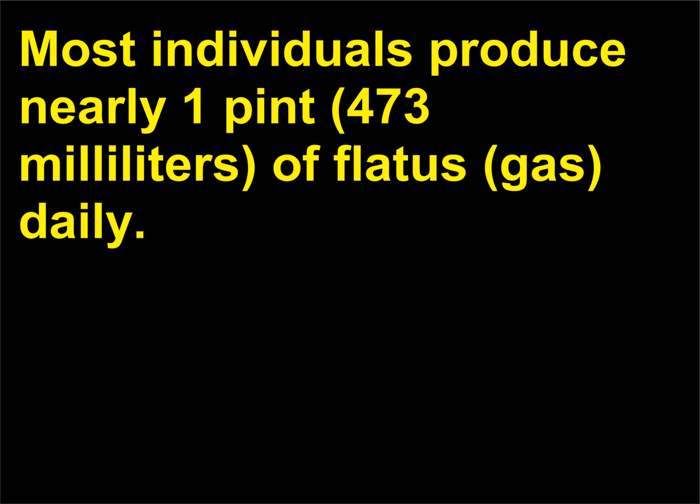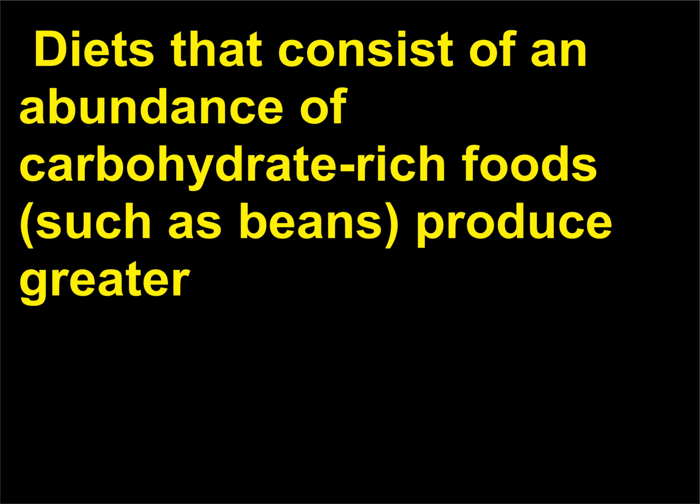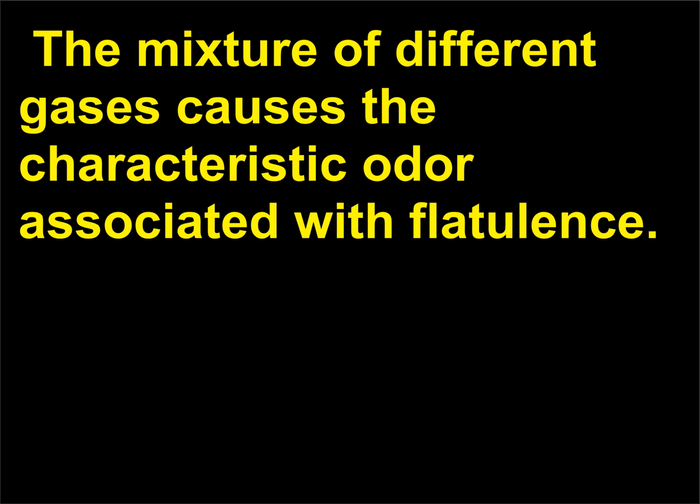Most individuals produce nearly 1 pint, 473 milliliters, of flatus, gas, daily. Passing gas 10 to 20 times per day is considered normal. Diets that consist of an abundance of carbohydrate-rich foods, such as beans, produce greater amounts of gas because a greater amount of undigested carbohydrates enter the large intestine. The mixture of different gases causes the characteristic odor associated with flatulence.